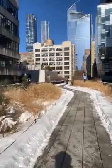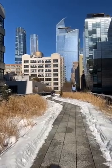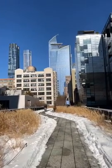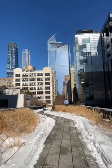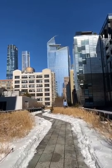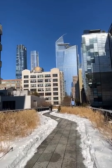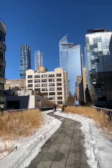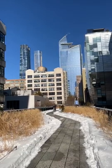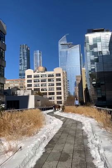This is one of my favorite photo spots right here, you guys. Look at this. This is where I like to stop and get all the buildings in the center. Isn't that stunning right there? What a way to end. That's a great view. One of my faves. Great views. Look at that. Look at New York City right there. Beautiful, beautiful architecture.